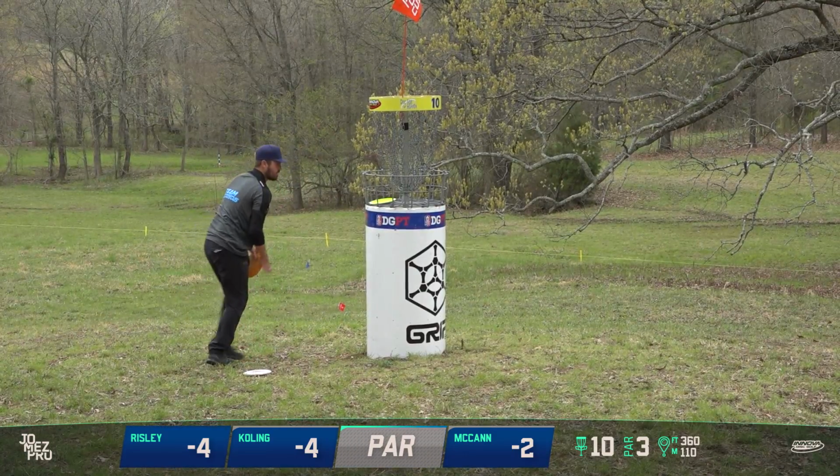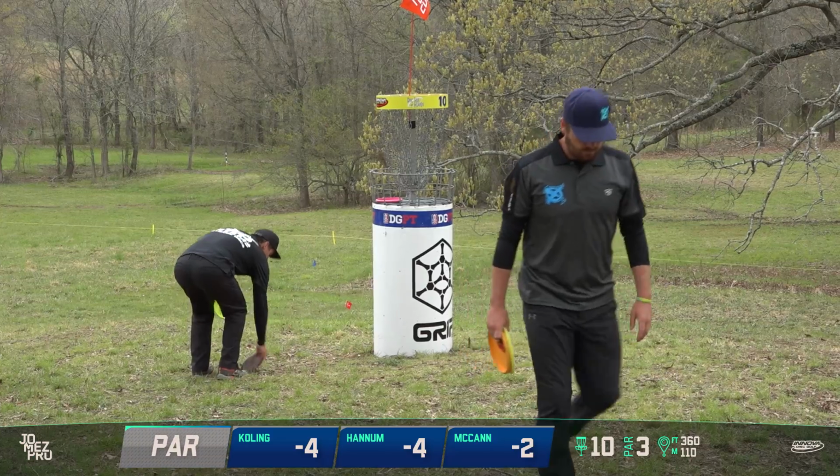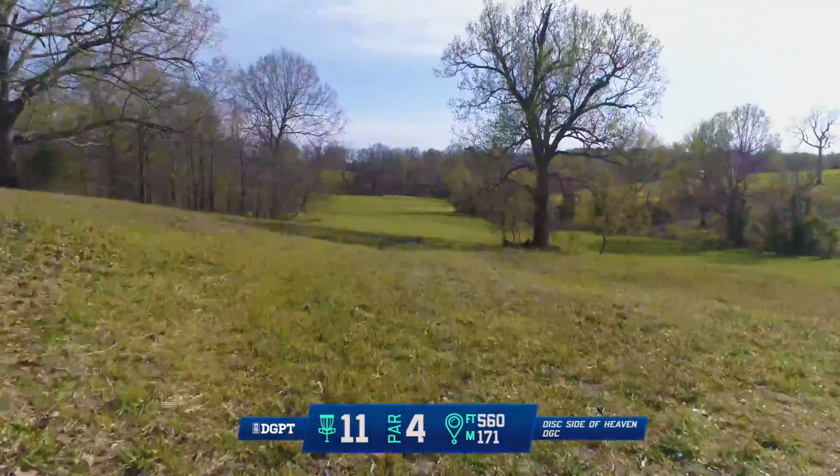And a hole like this is just a right turning hole with a pretty wide fairway. It's pretty disappointing as a forehand player to not even have a look at birdie. Yeah, you'd like to kind of press your advantage there for sure. It's a pretty tricky hole.